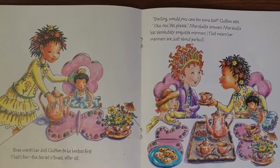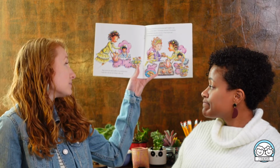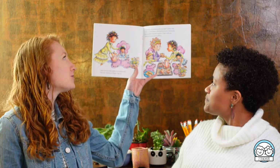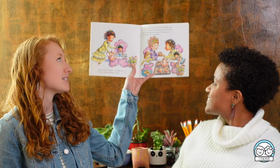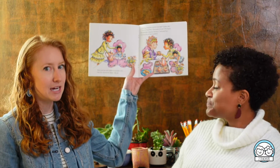Bree wants her doll, Chiffon, to be hostess first. That's fair. The tea set is Bree's after all. "Darling, would you care for some tea?" Chiffon asks. "Oui, yes please," Maribel answers. Maribel has absolutely exquisite manners.